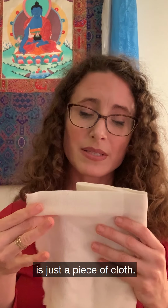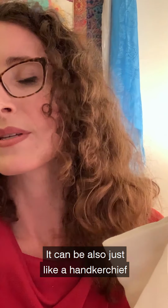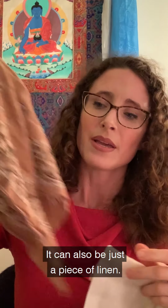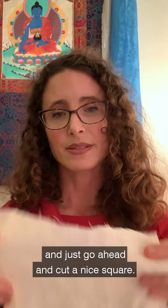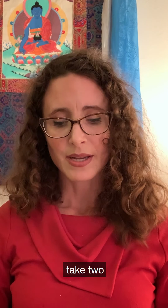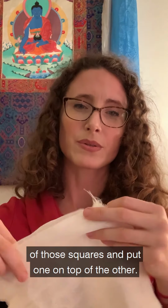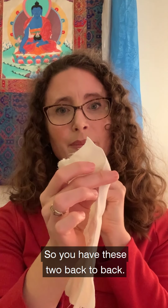So one of the things that I like to start out with is just a piece of cloth. This is cheesecloth. It's a fine weave, but it can be anything. It can be also just like a handkerchief that you have in your home. It can also be just a piece of linen. And you want to take that cloth and just go ahead and cut a nice square. And if it's really porous, then you might want to take 2 of those squares and put one on top of the other. So you have these 2 back to back.